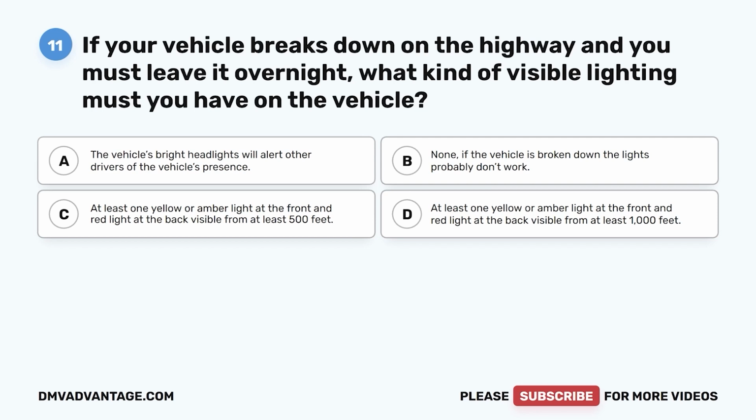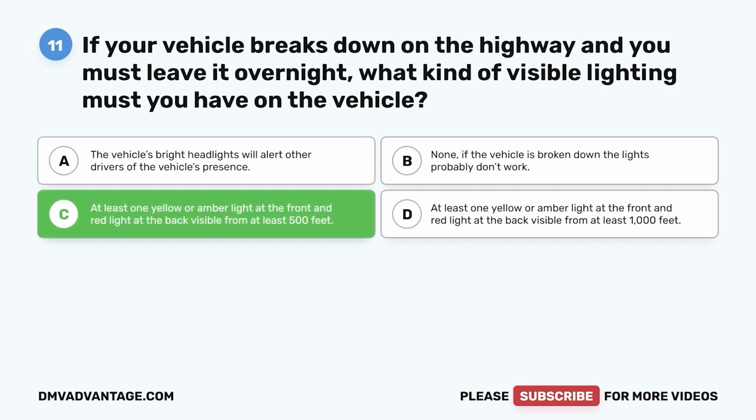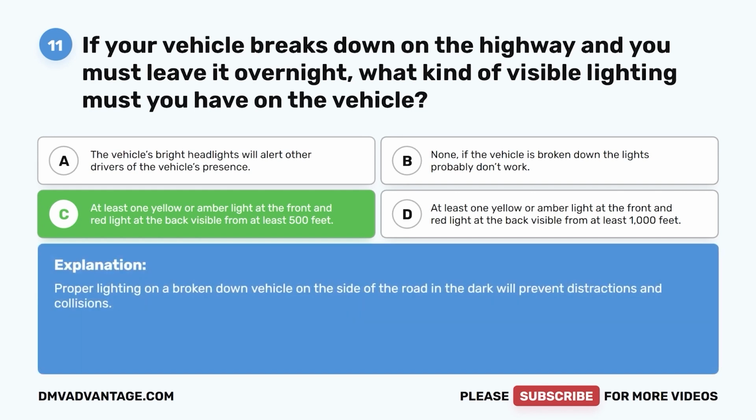The correct answer is C. At least one yellow or amber light at the front and red light at the back visible from at least 500 feet. Proper lighting on a broken-down vehicle on the side of the road in the dark will prevent distractions and collisions.